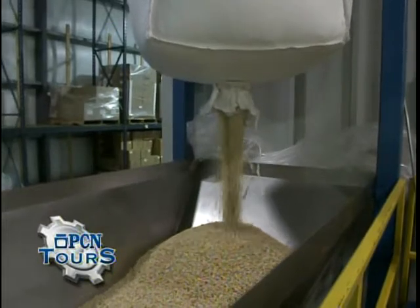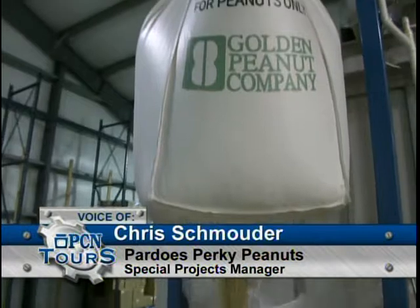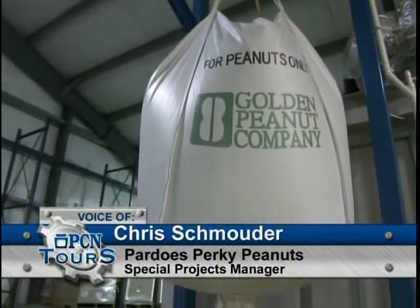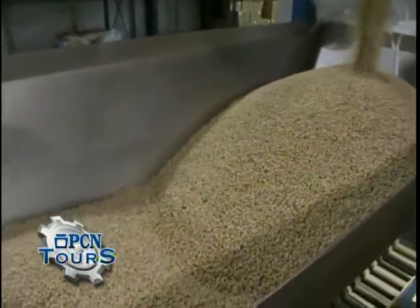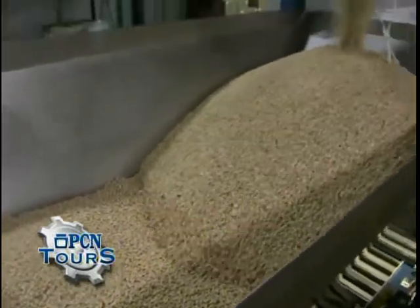The peanuts are emptied through the bottom of the 2,000-pound super sack. They fill up this hopper. We can hold about 2.5 totes of peanuts in this hopper. During the course of a day, on a good day, we can run anywhere from 22 to 24,000 pounds of peanuts through this process. So we'll use anywhere from 11 to 12 totes a day.